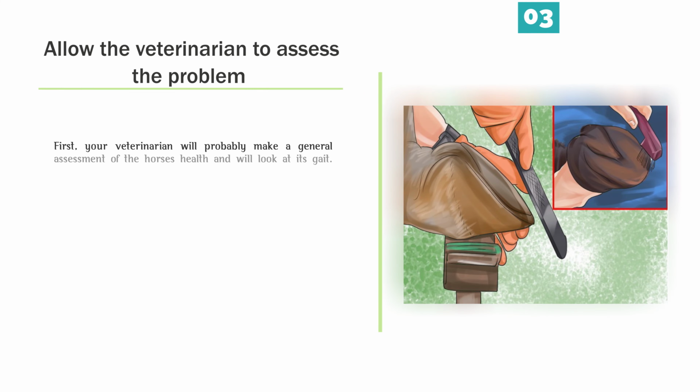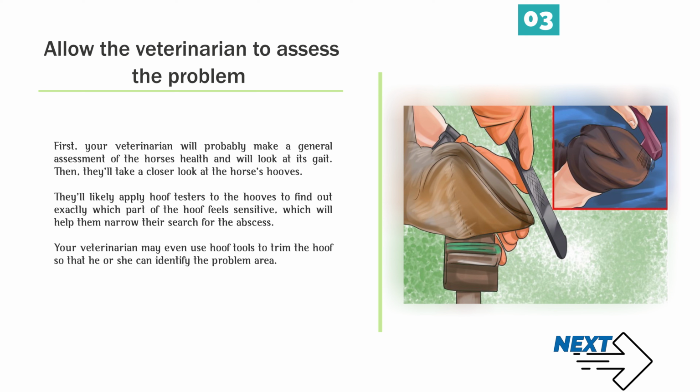Number 3. Allow the veterinarian to assess the problem. First, your veterinarian will probably make a general assessment of the horse's health and will look at its gait. Then, they'll take a closer look at the horse's hooves. They'll likely apply hoof testers to the hooves to find out exactly which part of the hoof feels sensitive, which will help them narrow their search for the abscess.